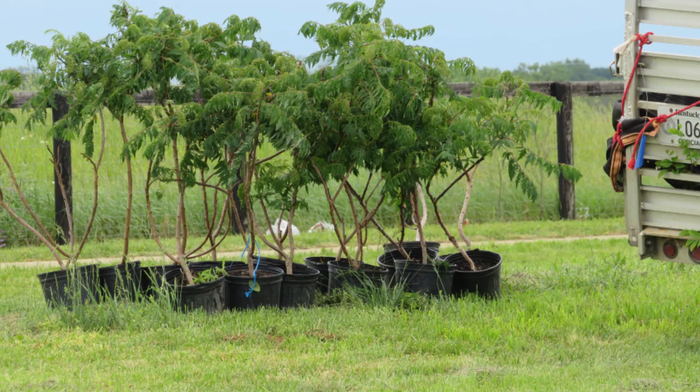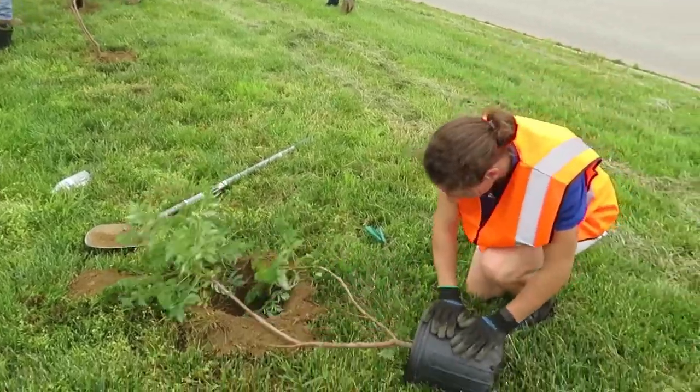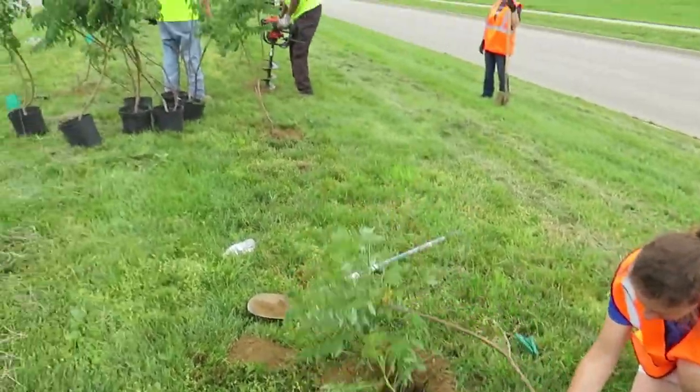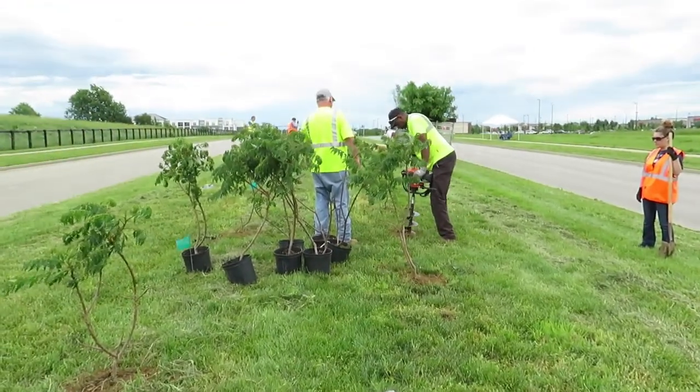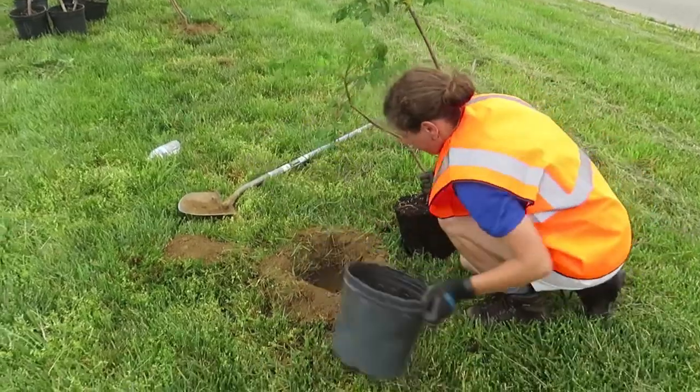Our goal is, number one, to increase canopy in Lexington, but number two, really to beautify this section of Kentucky. Right now it's just a big stretch of road. There's a lot of development that will be going on through here, and right now we're just presented with this great opportunity to put some trees out on some amazing soil.